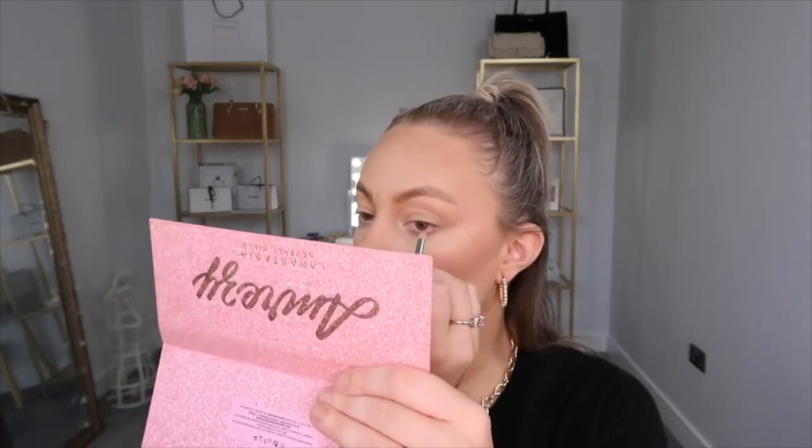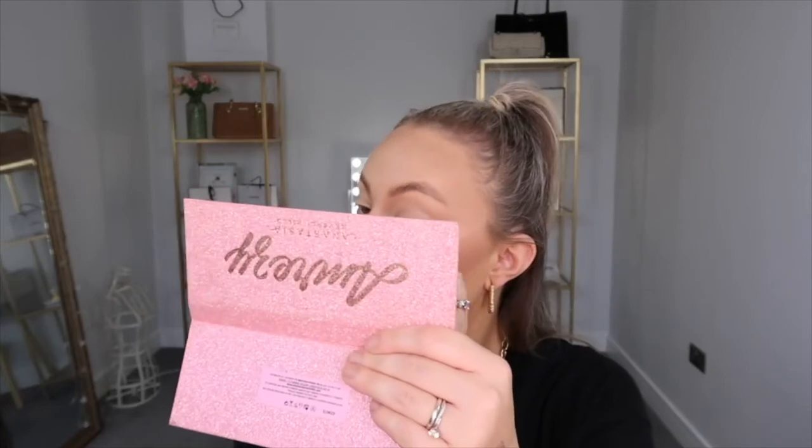So I'm going to take a pencil brush and I'm going to take this shade here and I'm just going to do a bit of a liner across the top lid here. Okay, cool. So we just have a really soft line across the lids. I'm gonna curl my lashes and add some mascara.